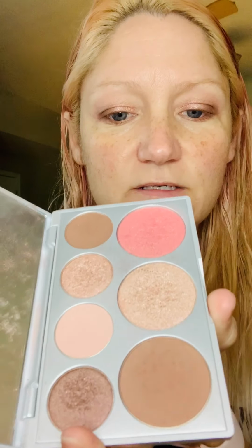this. So I have not put any foundation or anything on yet, just in case I mess up. But I did already do my eyeshadow. So I used my Heads in the Cloud palette. All right, so we're gonna try to do this.